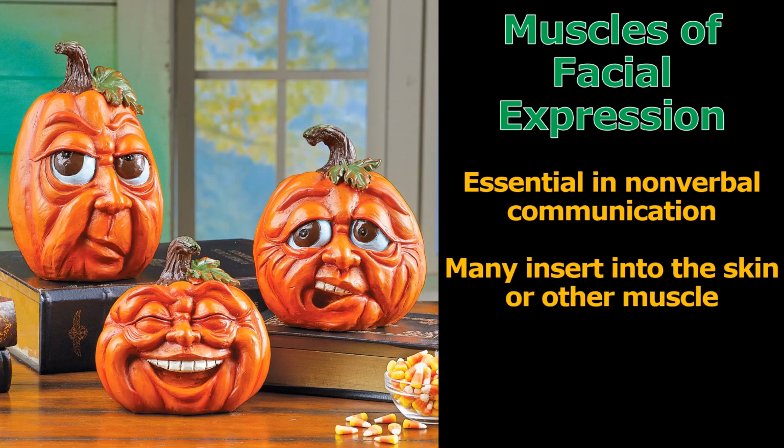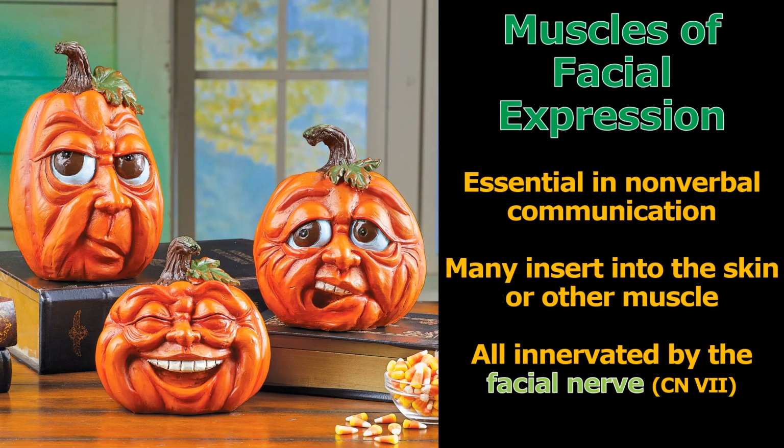Many of these are going to be a little different in that they may not originate and insert bone to bone like many of the other muscles we'll hear about. Many of these insert into the skin or each other. So the good news is when we talk about which nerve is giving power to the muscles, facial nerve is the winner on all of these in the talk, and that's cranial nerve number 7.